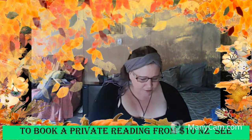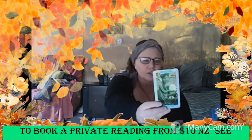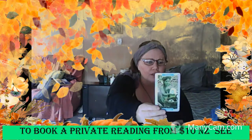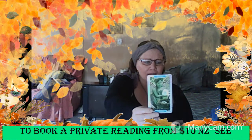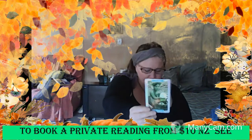Okay, the 4 cards that actually flew out while I was shuffling was Aventurine with growth. So this, to me, is talking very much about us with growth within our own journey. So we are growing, we are developing, we are opening our heart to allow us to move through and expand into new levels of awareness. It's our heart chakra. Okay.